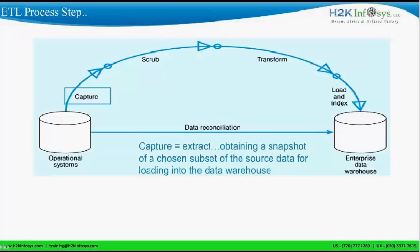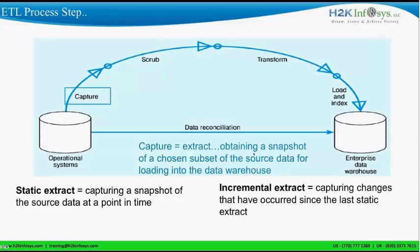First we capture the data, obtaining a snapshot of the chosen subset of the source data for loading. So we extract all the transactions which were recently made and capture those transactions. There are two types of extract possible: a static extract and an incremental extract. When we talk about static extract, we capture a snapshot of the data at a point in time. We copy the entire database and extract all the data from that database. That is called a static extract.